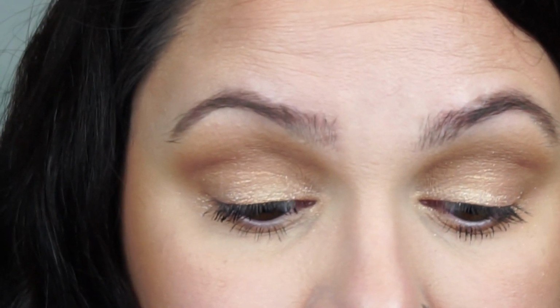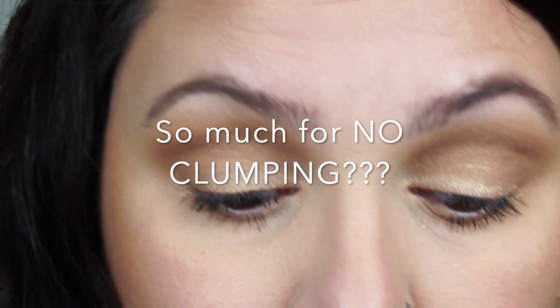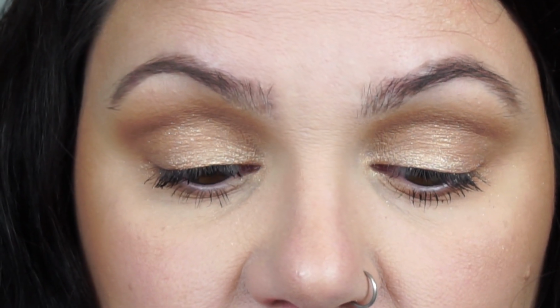See, I don't have naturally long or like thick eyelashes either, so I'm very picky about the mascara that I use on my bottom lashes because they end up looking like a clumpy mess like that. So, okay, let's go ahead and do the second coat.